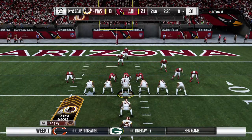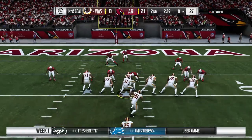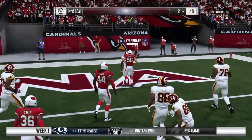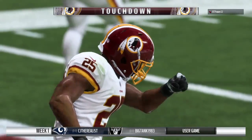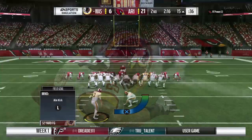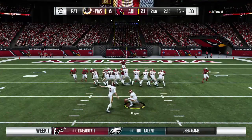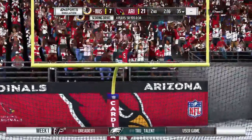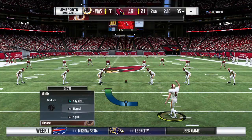That is right. You got 3 downs. They'll try and run for it on 1st and goal. And he is into the end zone for a Washington touchdown. Chris Thompson, an 8-yard touchdown run. And the Redskins are able to close the gap just a bit. Extra point good by Hopkins. And they'll cut the lead to 21-7.